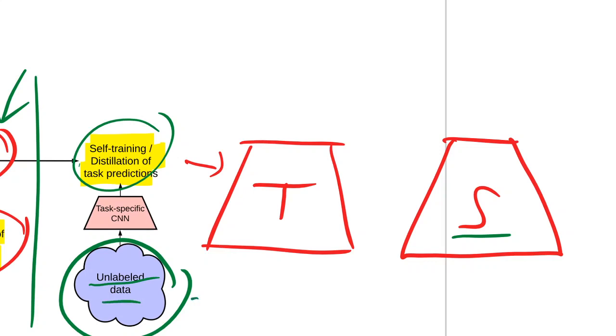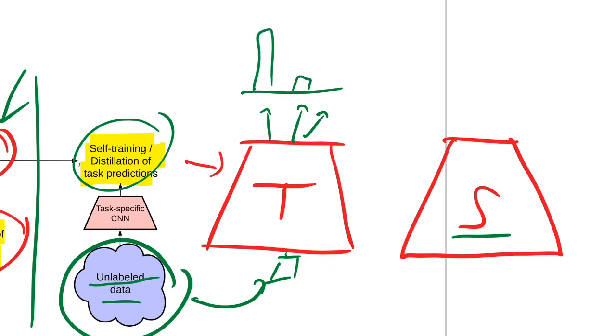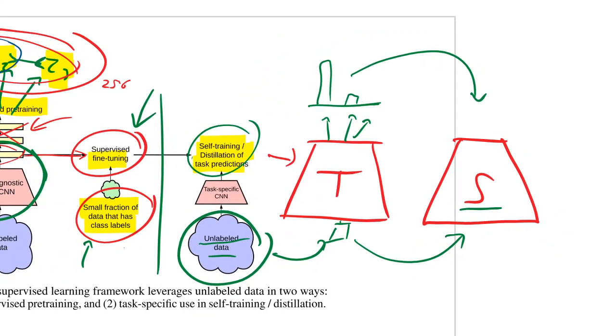So what you'll do is you take an image from the unlabeled data, and you ask the teacher model, what do you think about that image, right? And the teacher model will give you a prediction, like let's say, again, this 90%, 10%, 0%. And then you take the student model, you input that image, and you compare its output to what the teacher said. You freeze the teacher model, right? The teacher model is only trained until here. You take it from here.